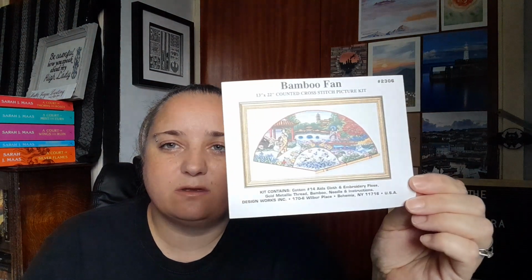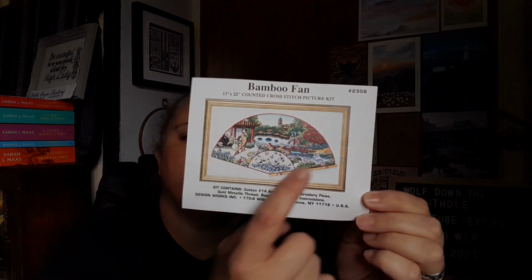And the last, oldest, is an Oriental Fan that doesn't appear to have a... Yes, it does have a picture. This is a really, really old kit. I think I've swapped the fabric out for an 18 count Ada. I think it's now a Dimensions kit. It was a Design Works. I've kept the bamboo that comes with it.